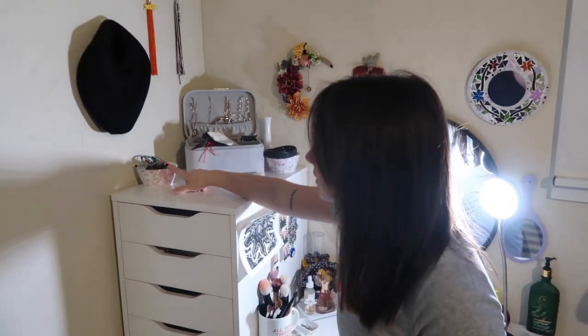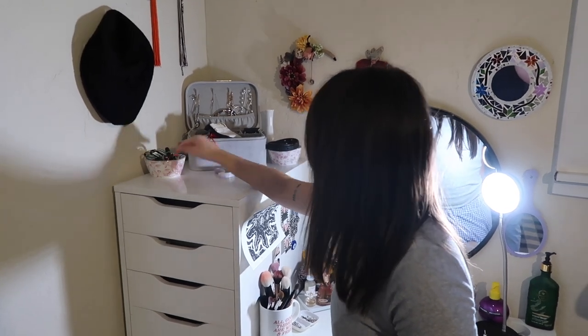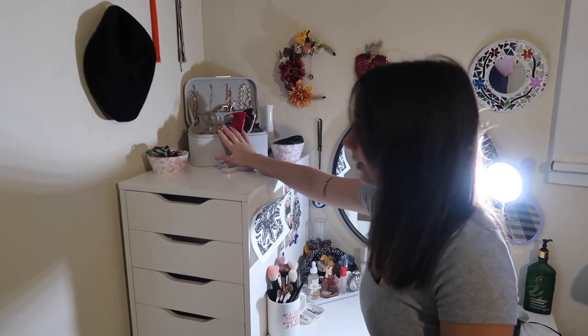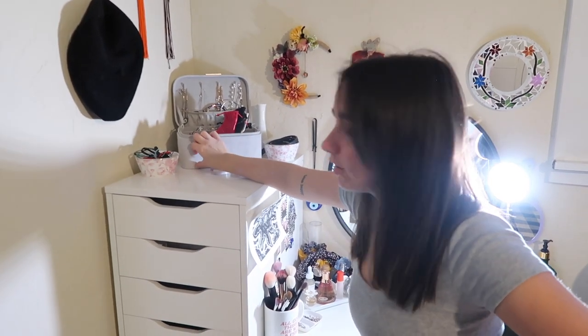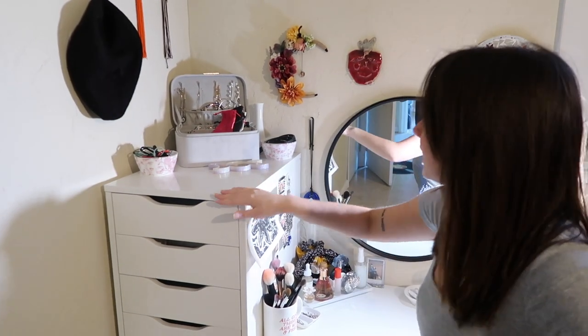I got these. I literally don't even remember where I got these from, but they just house all of my like thicker bracelets and stuff. There's a belt in this one. I don't know why. And then I have this jewelry box. I really like this system so much better because it's so much easier to transport. And I had so much jewelry. So there's so much jewelry underneath this too. And then I just display the ones that I wear most often, which I really like.